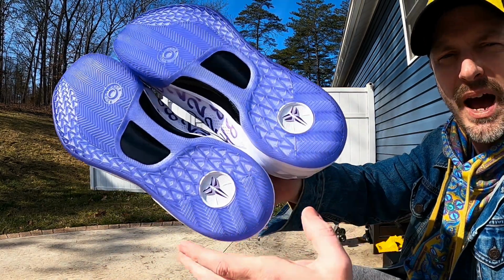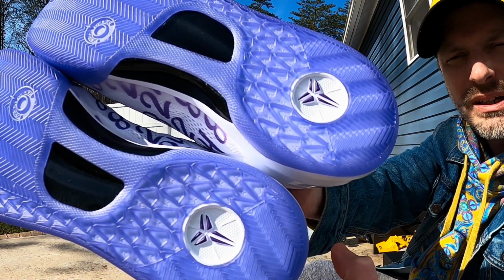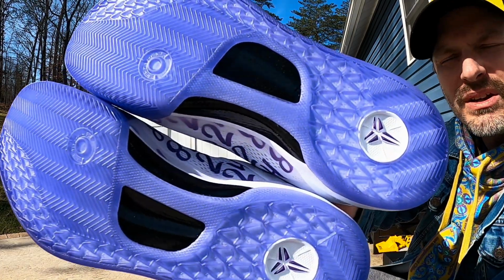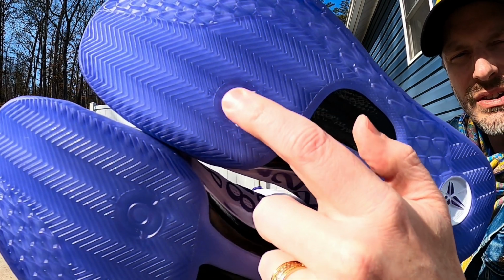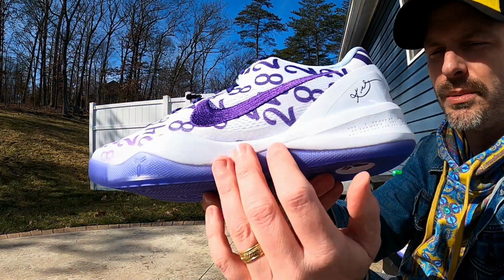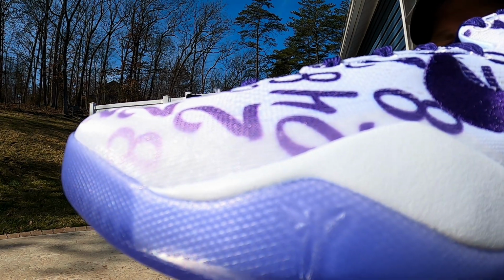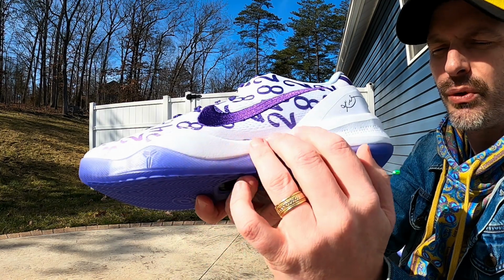Underneath the heel you have that sheath accent, and that's in court purple and white. You have the black carbon fiber at the midfoot, and underneath the forefoot you have a suction cup or a pivot point like we see in other basketball sneakers. That purple translucent rubber wraps up to the midsole. We can see another accent with that sheath on the side, and that's met with just a bright white foam.